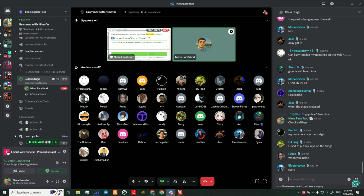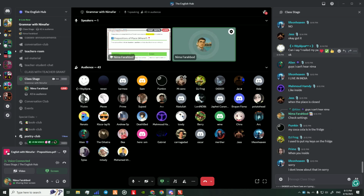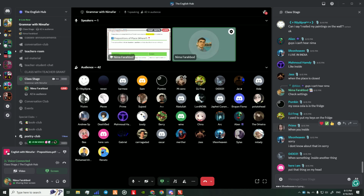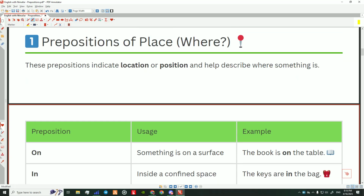I live in India. That's perfect. Like inside, when the place is closed. My Coca-Cola is in the fridge. I used to put my keys on the fridge. You can say that. It means on the top of the fridge. So in and inside, when something is inside another thing. Inside, you can find a space, a closed or confined space. The keys are in the bag, inside. There is a kind of space that I put something inside, not on top of it, inside. It includes this, for example. So the keys are in the bag.